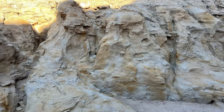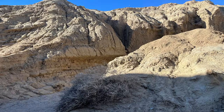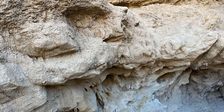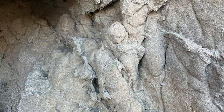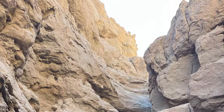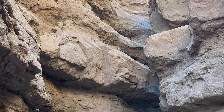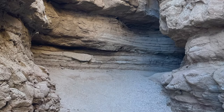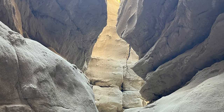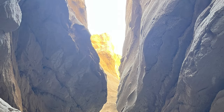How do you get to the slot? Well, it's in the park off of Highway 78. The trailhead is labeled Slot Canyon Trail. It is located at the end of Butte's Pass Road. It is a 2-mile-long gravel road from the highway to the parking area. At the parking area, there are restrooms as well as a pay station if there are no rangers present along the roadway. The day use fee at Anza Borrego is $10. You can pay cash or use the app.